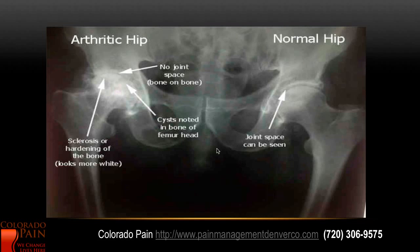And then once again, looking at an arthritic hip, a normal hip you can see a joint space here, but in the arthritic hip you really can't see a joint. There's some cysts, sclerosis or hardening of the bone. Okay, so obviously what you want to do is get imaging studies to look at the pelvis to see if the hip joints are arthritic, and then if the question is if the spine is involved, an MRI.